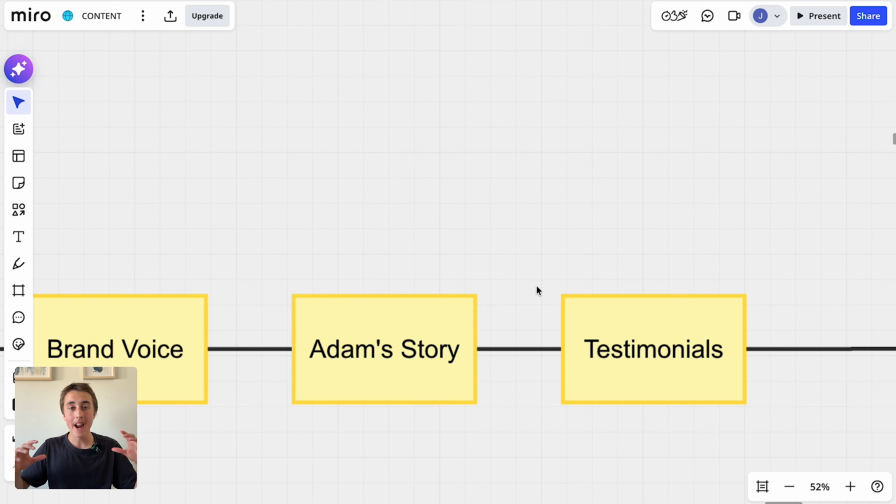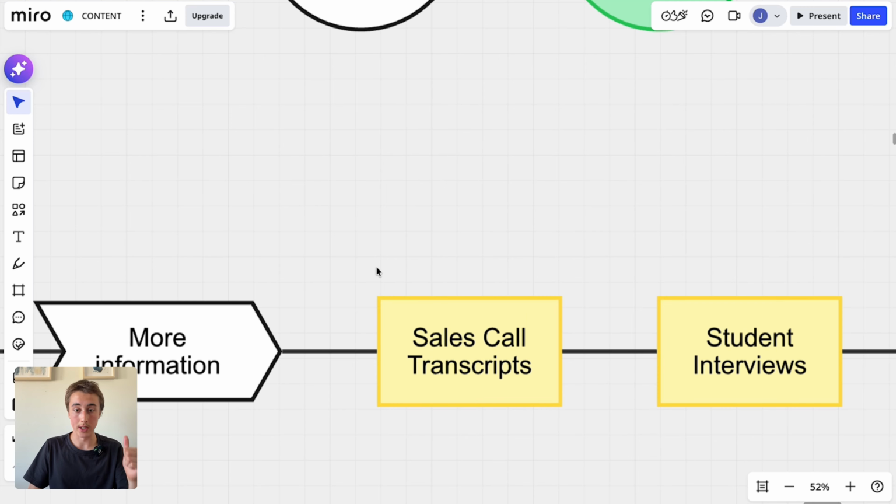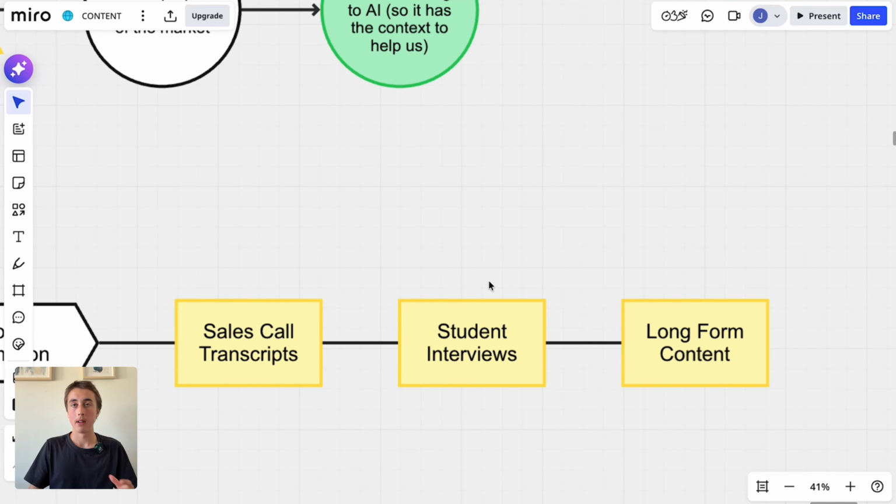So step 1 is gathering this information about the ICP, the offer, the brand voice, Adam's story, testimonials, literally everything about the business. And even more information such as sales call transcripts, student interviews, and long-form content, things that aren't really documented in structured documents, but raw information we can give to AI because all the context it can use to get a bigger picture of the business as a whole.